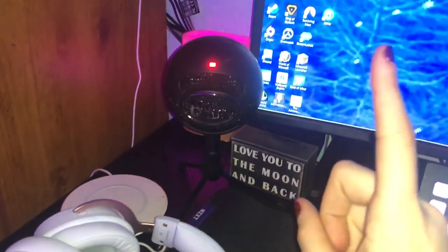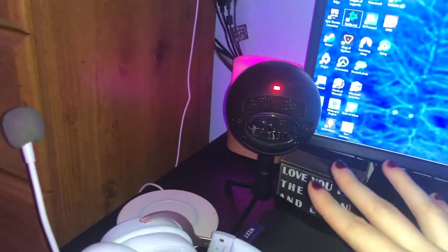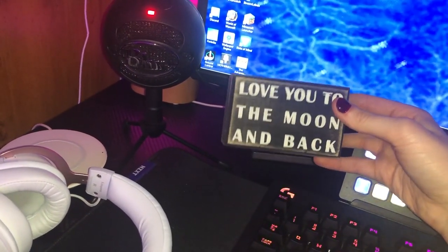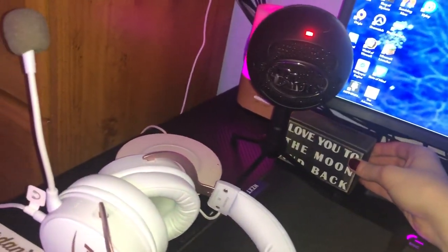I use a Blue Snowball microphone. It is the Black Ice Edition. I just keep this right here. This is something that me and my family always say to each other. We always have said this for a very long time. I love you to the moon and back. So it just stays right there. My second diffuser back there.